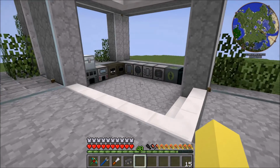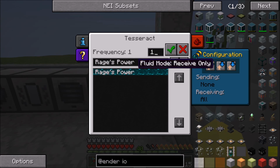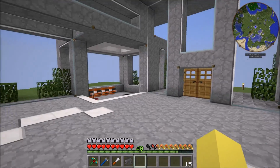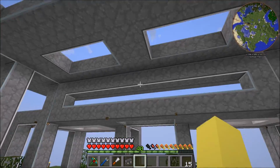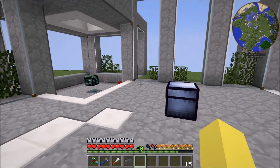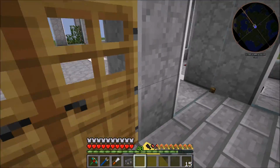Oh, I also forgot to check. Yeah. Okay, so this is good. And this one is, yeah, okay, so we got them right. This one's receiving. So I think that's it, guys. I think we are officially moved in here. We are good to go. I'm going to have to re-sleep in the bed so that I can reset my spawn. But this is our house, and we are good to go.